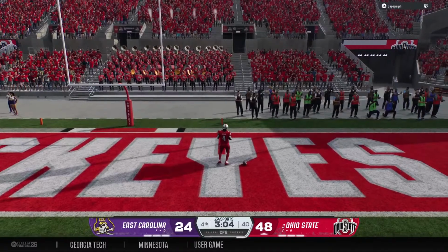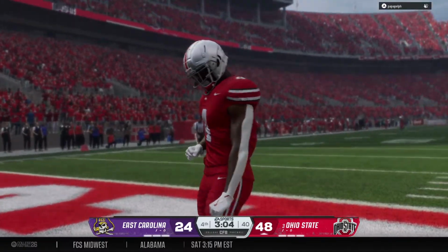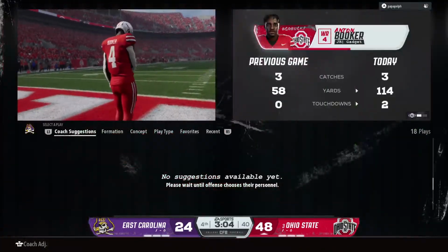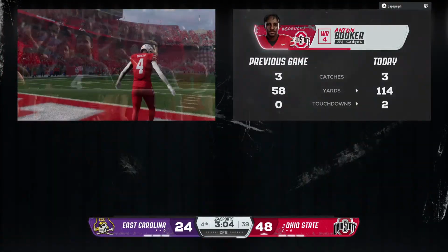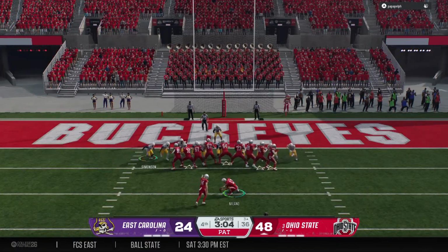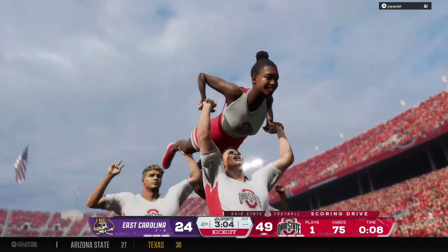There's no mercy rule in college football, man. They've got a huge lead here in the fourth quarter. They are still chucking it, and they are still scoring. Lining up to tack one more onto that lead. And they pick up the extra point. Kicker knocked it right down the middle.